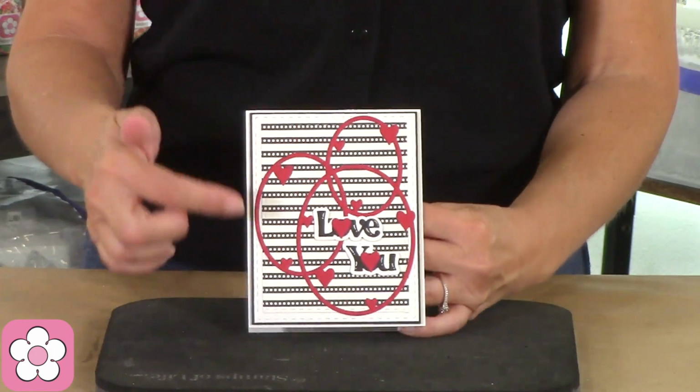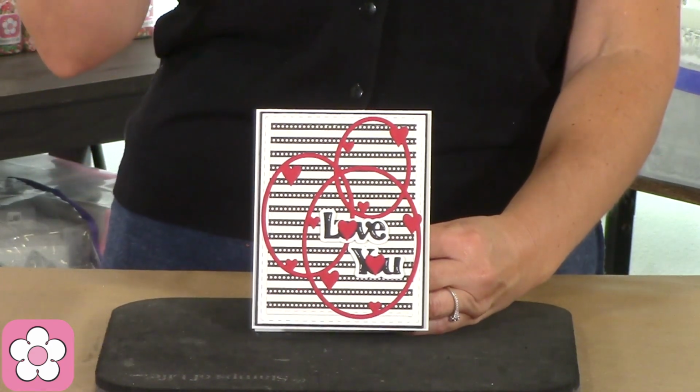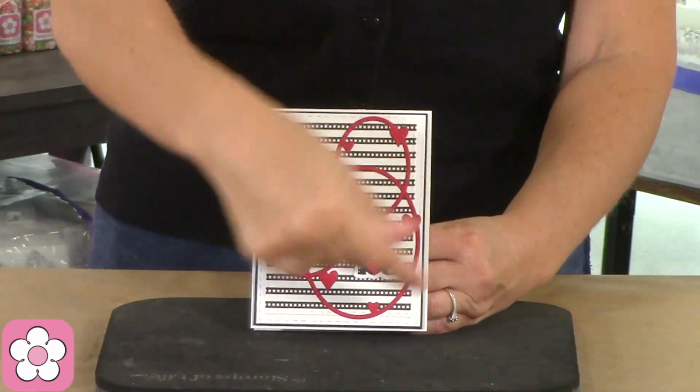We also released our fun heart oval set, which is really fun because we also gave you the heart dies separately, so you could add them to make them different colors if you wanted to. And look how beautiful it looks on the black and the white.